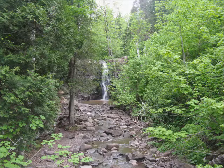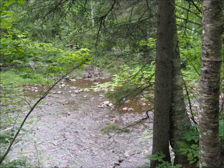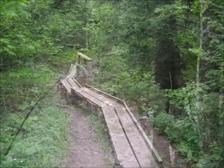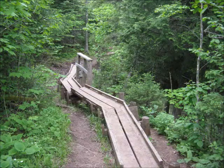I saw several waterfalls along the way. The trail mostly follows the river, and you can see several views of it going up. Some of the trail is kind of rugged and muddy, and they've built these little bridges that you can walk over.